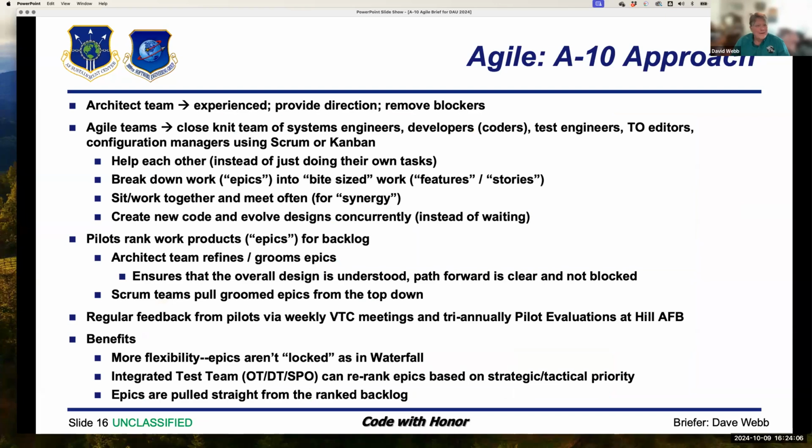Yeah, there we go. So how it worked is the pilots would get a big backlog. They would rank the epics based upon a weighted shortest job first type of approach, where they would look at the importance of what was being done, the value it would produce, and the difficulty with which it was estimated that it would take, and ranked them in that order.